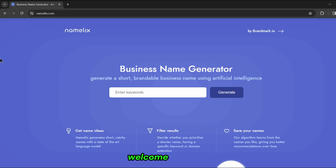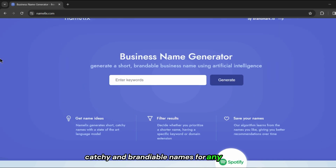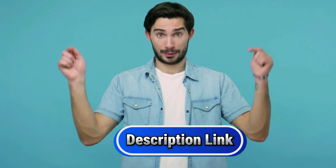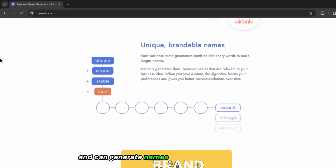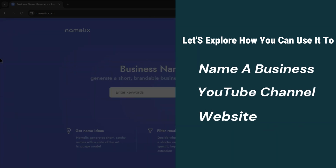Introduction. Welcome to Namelix, an AI-powered tool that generates unique, catchy, and brandable names for any venture. Let's dive in and see how it works. How to use Namelix. Just click on the description link and you will be on the Namelix website. Namelix is incredibly versatile and can generate names for a variety of ventures. Let's explore how you can use it to name a business, a YouTube channel, and a website.